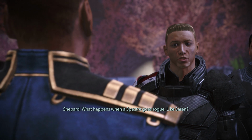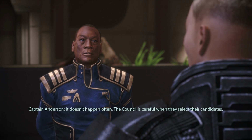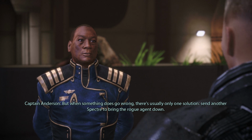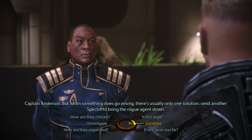What happens when a Spectre goes rogue, like Saren? It doesn't happen often. The Council is careful when they select their candidates. But when something does go wrong, there's usually only one solution. Send another Spectre to bring the rogue agent down.